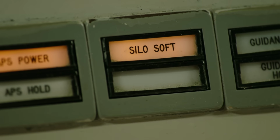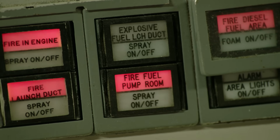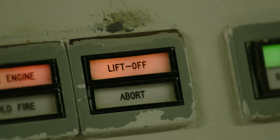It'll slide through a security radar beam and set off the alarm. That gives us silo soft. Guidance go means the internal guidance computer has full control of the mission. In a few seconds, we'll have main engine start. From engine start, we'll build up thrust, pop the hold down bolts, and off we go into the wild blue yonder. So that's it. We've basically just ended life on Earth. As you know it.